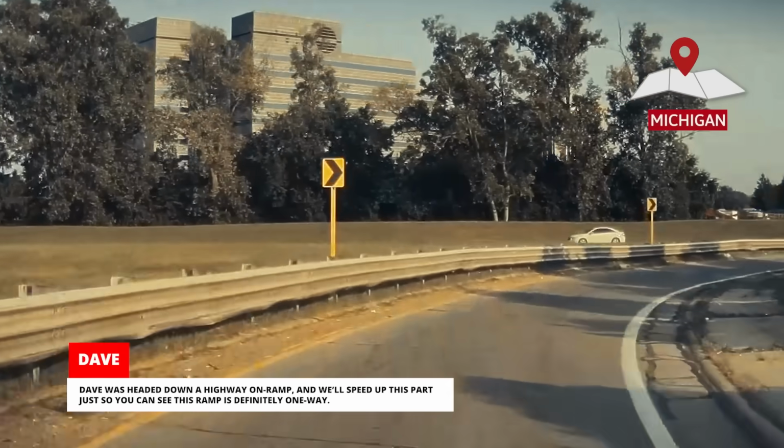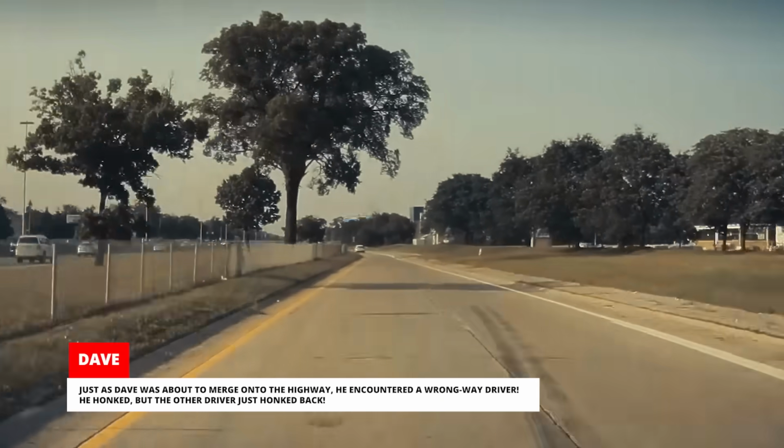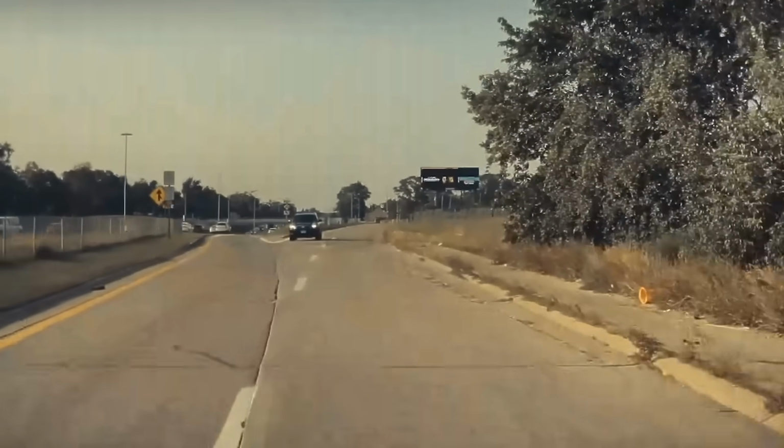Dave was headed down a highway on-ramp, and we'll speed up this part just so you can see this ramp is definitely one way. Just as Dave was about to merge onto the highway, he encountered a wrong-way driver. He honked, but the other driver just honked back.